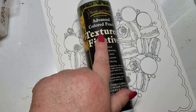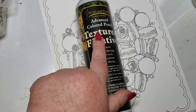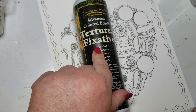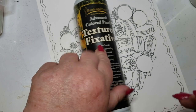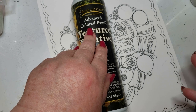Now, this has its good and bad points. Yes, you will get more texture on your paper if you are using a cheaper paper, but it does give a little bit of film that I don't normally like. It comes off really easy, but I have to redo everywhere that this touches.